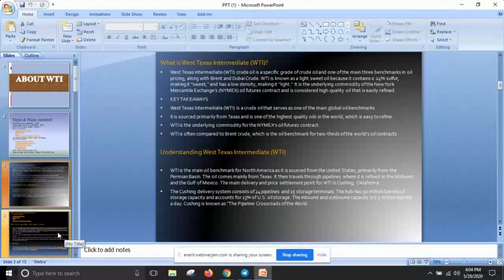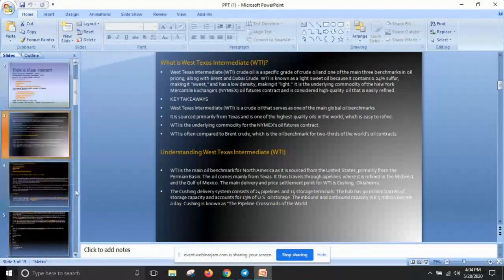Now, understanding WTI. WTI is the main oil benchmark for North America. It is sourced from the United States, primarily from the premium benchmark. The oil comes mainly from Texas. It then travels through pipelines to be refined in the Midwest and the Gulf of Mexico. The main delivery and price settlement point for WTI is Cushing, Oklahoma.